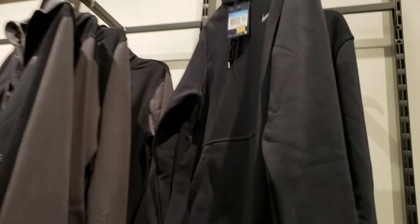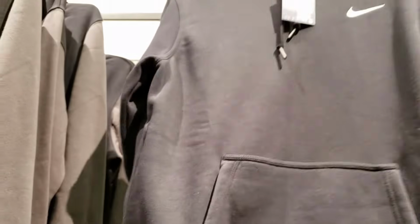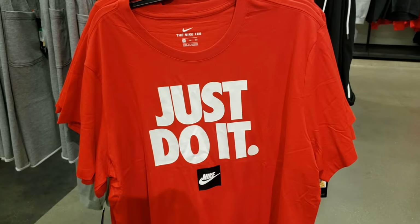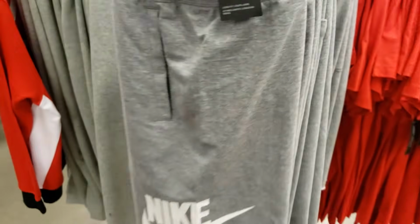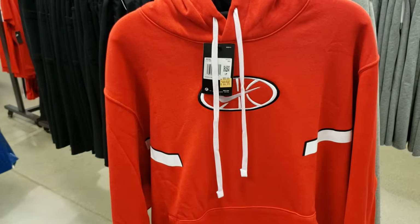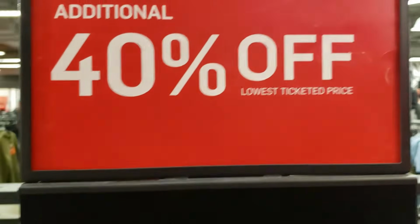We are looking through the apparel section. Looking for a medium hoodie just like this, 40 bucks. T-shirts going for 20 bucks. These are the fleece shirts going for 40 bucks, man. That's way too pricey. Okay, is that the Air Max 97 logo? Yeah, 45 bucks for that one.